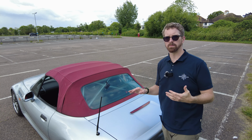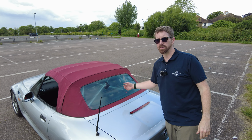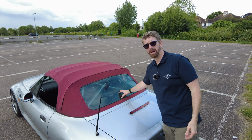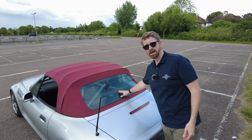I think that was caused when Taylor had a fire extinguisher here, and then he put the roof down without moving it, and it just burst through. A little bit annoying, but fundamentally this plastic window has started to go a little bit opaque anyway. Even if this didn't have a hole in it, I'd probably end up replacing this anyway if I was keeping this car long term.